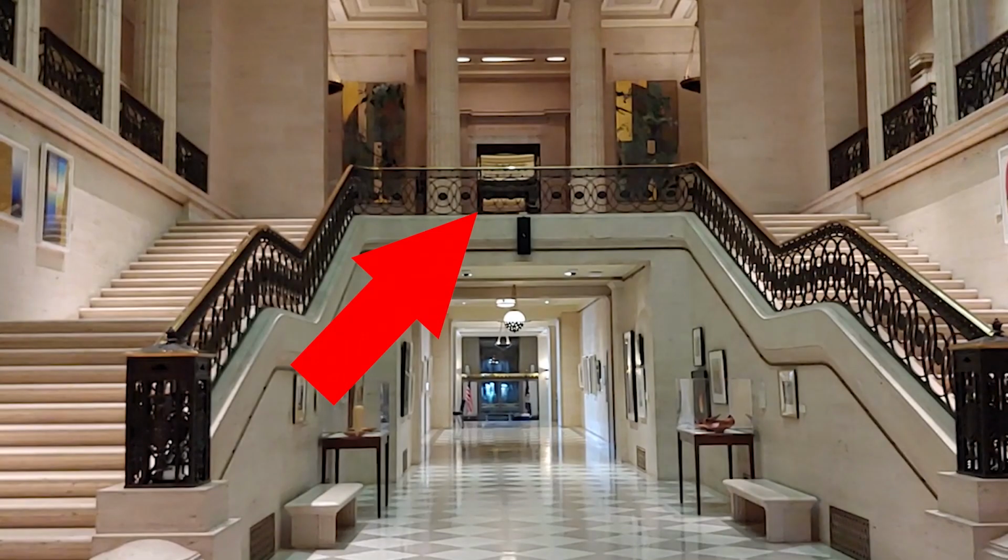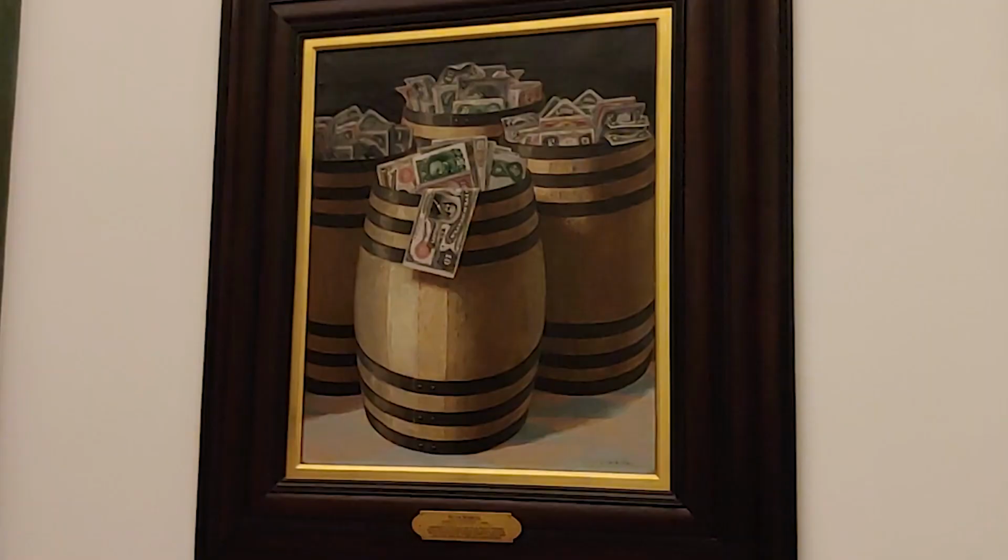The main role of the Federal Reserve Board is to discuss monetary policy. And so at the top of these stairs is the boardroom that they discuss monetary policy in. And when we went up there, they were actually having a meeting and discussing it, so we weren't allowed to actually go inside the boardroom. But I did get this picture of this barrel of money right outside of it, which is apropos for the Federal Reserve.